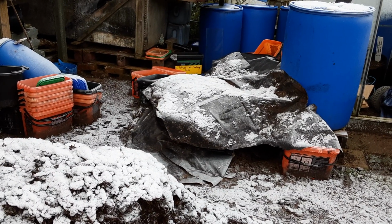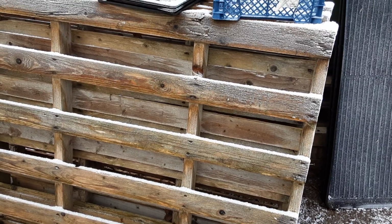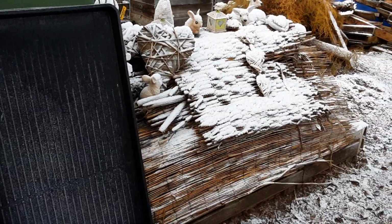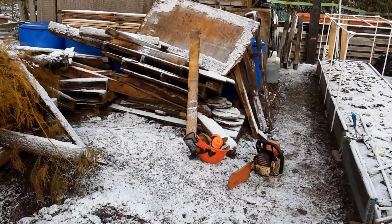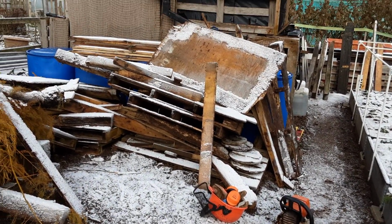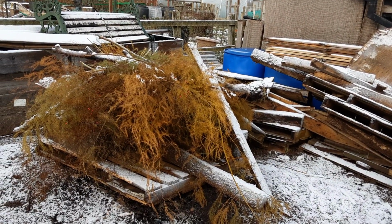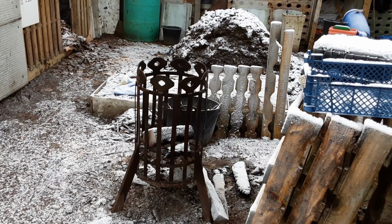There's not a lot you can do, so what can I do? So I've got all these old pallets that we no longer need. I've got all this wood here. I'm going to get the chainsaw out and I'm going to cut it up into manageable pieces. I don't want a big fire, so we can hack all that up, and then after 12 today I can start burning some.